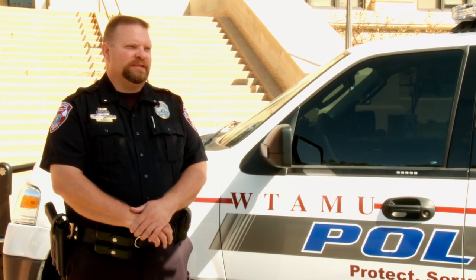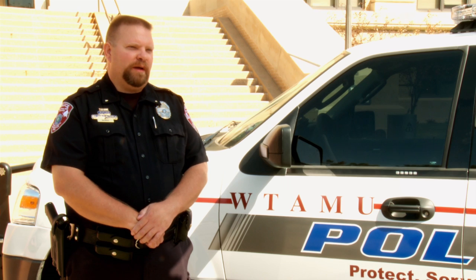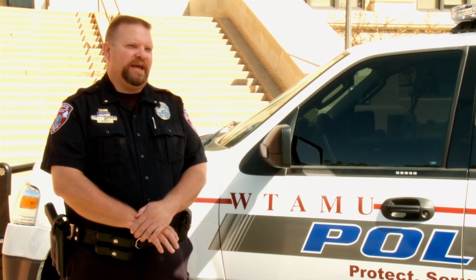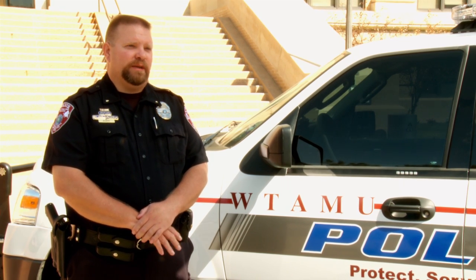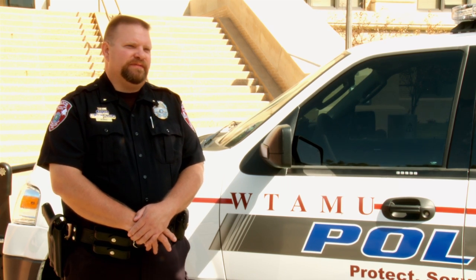So my goal is if there's something out there that I can use to mitigate the likelihood of a death occurring, then I'm going to fight tooth and nail to get the funding for that, to put it in place, to keep my community safe. And that's something that I take personal, and I think every chief does. We have to step up and we have to fight for what we know is right, and we've got to keep pushing until they fund these programs and get these things in place to keep our community safe. That's what's going to make the difference in the long run. That's what's going to save lives.